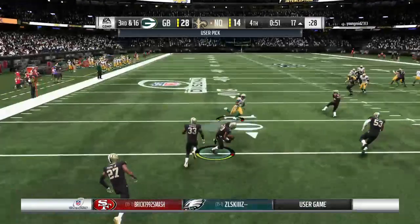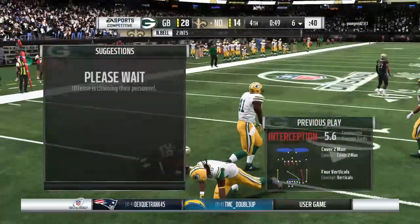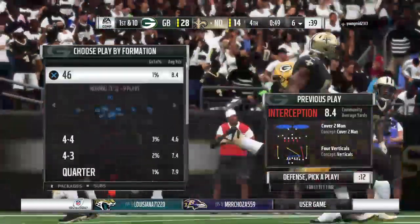And intercepted. Maybe the turning point they need. Picked off inside the 5. And a big turnover there as his guys will get the football back.